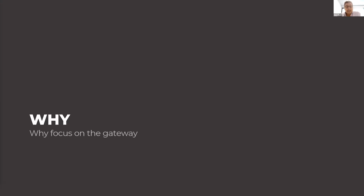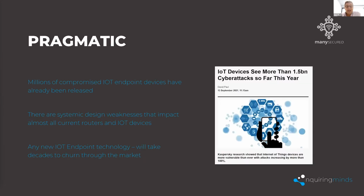So now let me unpick the gateway. I'm going to very quickly remind some of you, and maybe introduce some of you to, other points of why we believe the gateway is so important. Firstly, it's eminently pragmatic. There are millions of compromised IoT endpoint devices that have already been released. You can pick your own sensationalized figures from various news feeds, but it's quite clear it is a manifest issue.